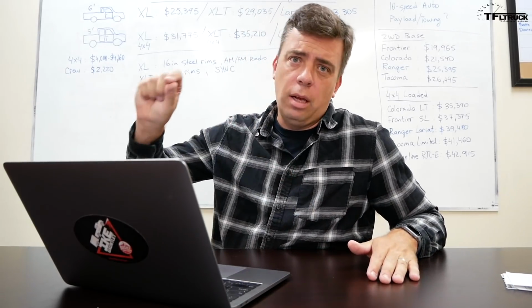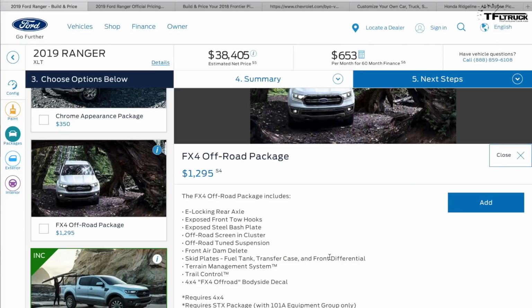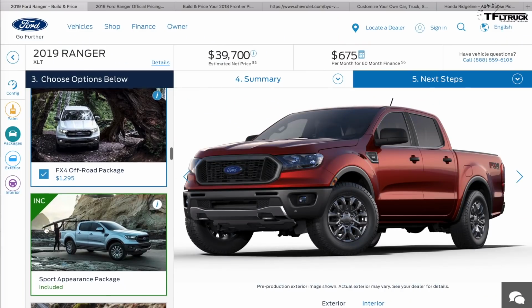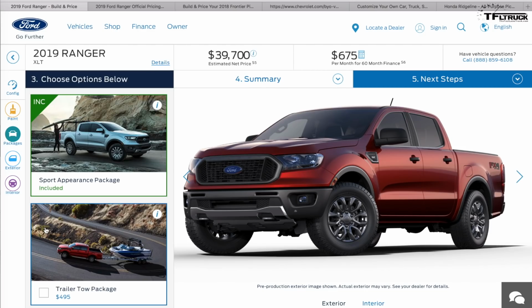It's very similar to the Toyota Tacoma system, where you can select the speed at which you want to travel off-road, up to about 20 miles an hour. So it has a good range. Terrain management system is part of that, of course, as well as skid plates and hill descent control. So I think that package costs a little bit more because of that trail control and the terrain management systems, because those are a little bit more complicated. I'll definitely choose the FX4 package. It just makes the truck a lot more capable, and also, you know, with the skid plates and everything else.